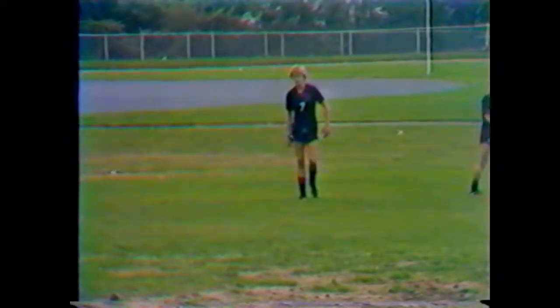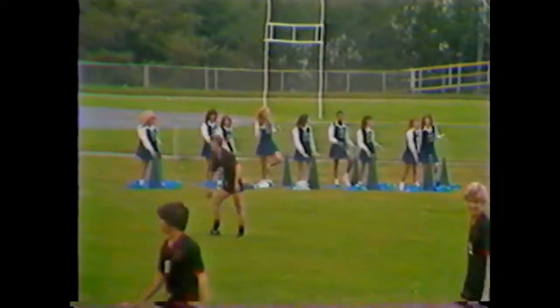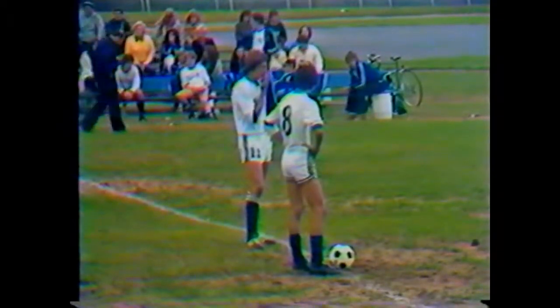Senior Chris Wislesko showing a lot of patience and a lot of poise on a kick that many players would have definitely overpowered or overstepped, controlled the ball and took it to the far post past Rich Basil. Haddonfield on top, 1-0 here in the first quarter of play. Sterling to kick off now.